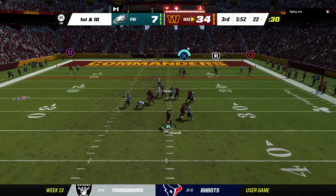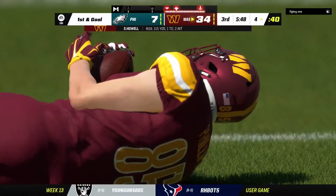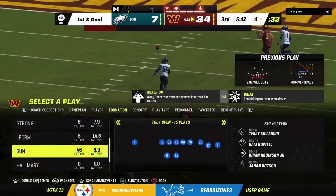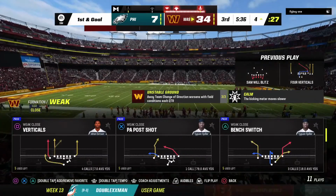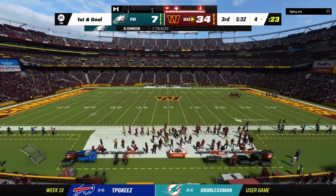On 1st down, Howell. Going across the field, he finds Phillips. And all the way down inside the 5 to the 4. 18 yards there, and it'll be a 1st and goal. How about the way they're moving the ball down the field? They had a big play a moment ago, followed it up with another nice one here, and before you know it, they're already looking at 1st and goal.